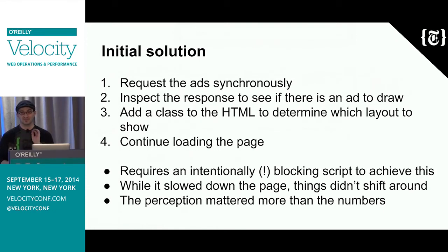So we had to inspect the response that we got back from the ad request to see if there was an ad we wanted to draw there. And if there was, we would add a class to the HTML element of our page, and that would tell our CSS to make room for the ad below, and then we would continue loading the page. In order to do this, you have to intentionally have a blocking script at the top of your page, which makes me scream in frustration that we ever had to do this.